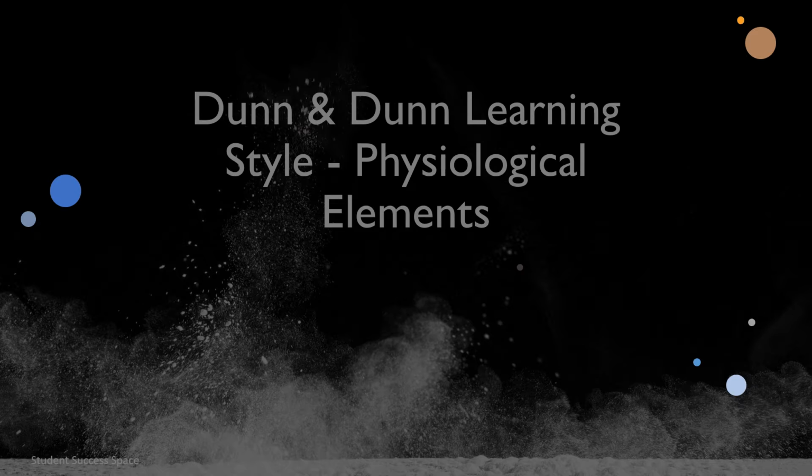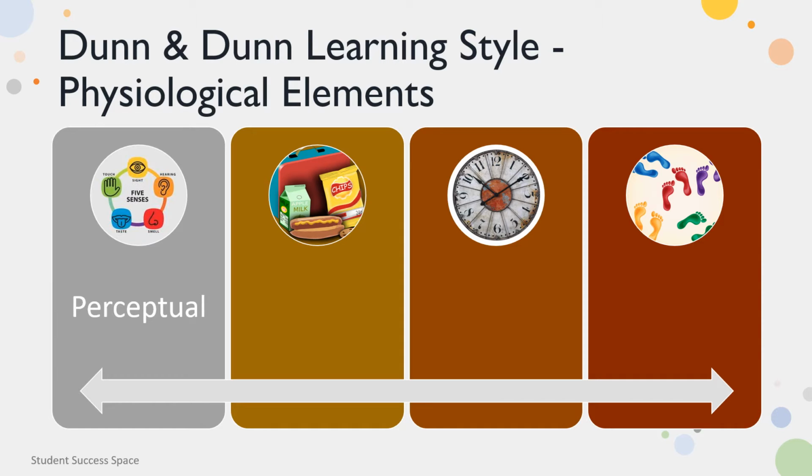Are they hands-on? What time of day are they most effective learners? And do they need to be moving to learn? Are they a hands-on learner? Or maybe they're simply a passive learner who prefers to observe. Perceptual is how students take the information in through their 5 senses.